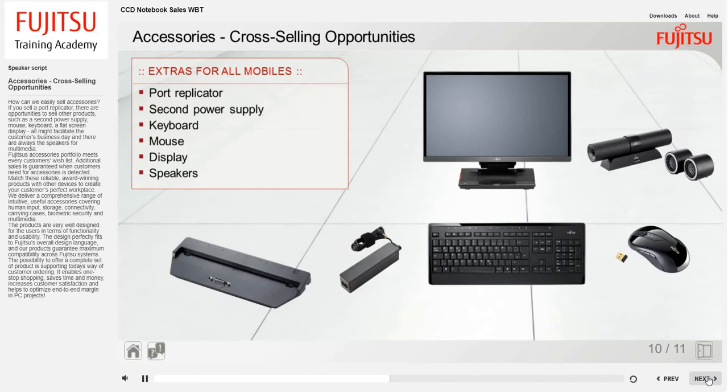The products are very well designed for the users in terms of functionality and usability. The design perfectly fits Fujitsu's overall design language, and our products guarantee maximum compatibility across Fujitsu systems. The possibility to offer a complete set of products is supporting today's way of customer ordering. It enables one-stop shopping, saves time and money, increases customer satisfaction, and helps to optimize end-to-end margin in PC projects.